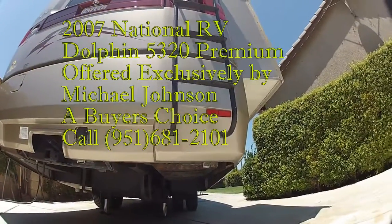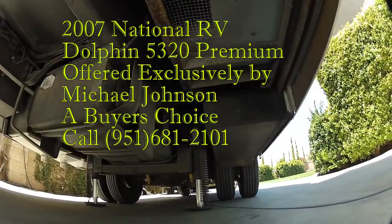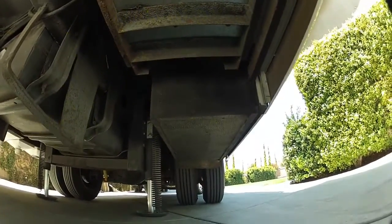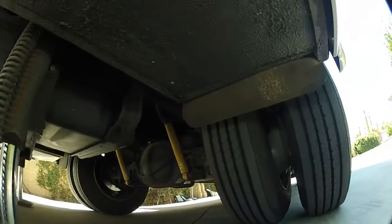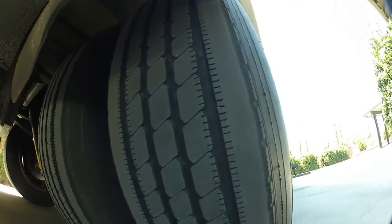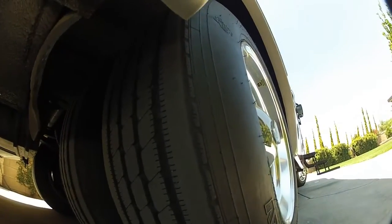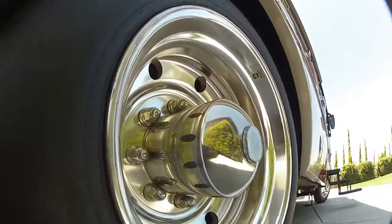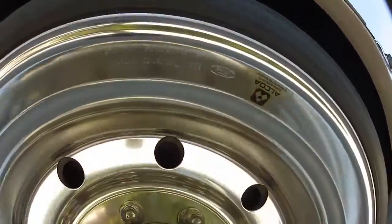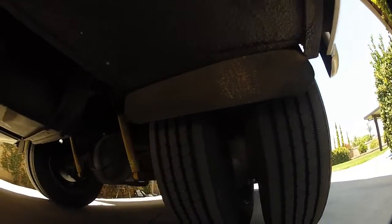Hi, this is Mike Johnson taking you on a chassis inspection video of this National RV Dolphin. Gonna run the camera around, look at the tires, look at the brakes, take a look at it. So the tires that were replaced, these are not the original tires. These are pretty new tires. There is no evidence of any cracking in the tires whatsoever. They are Michelins, and they're on Alcoa aluminum rims. This is the 22.5-inch tire size.